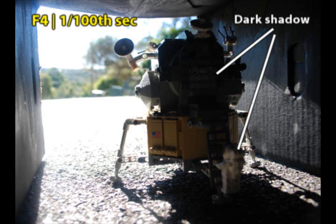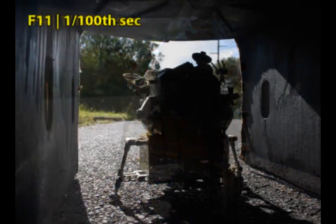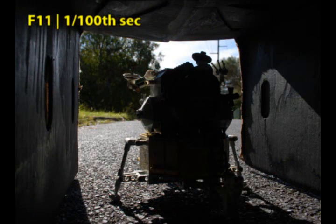Again, this picture is being generous as it was taken using f4, which makes the asphalt appear much brighter than it actually is. And you can clearly see that it still doesn't offer the same degree of illumination seen in the Buzz Aldrin photograph. To narrow the aperture so that the asphalt appears correctly exposed would subsequently mean darker shadows in photographs.